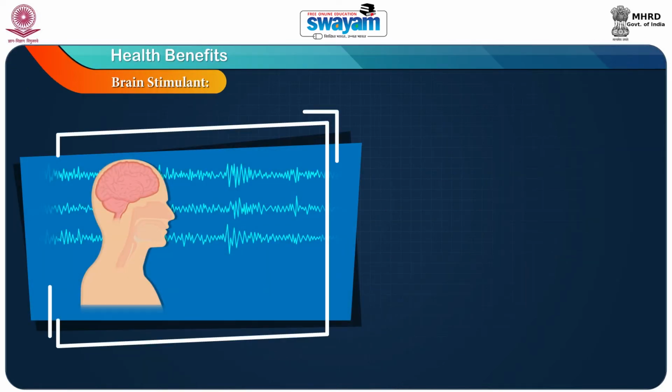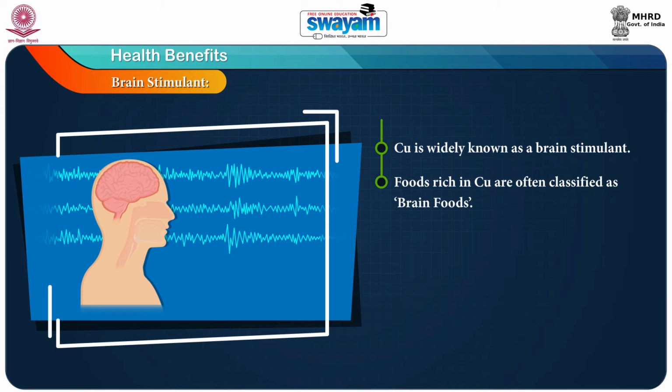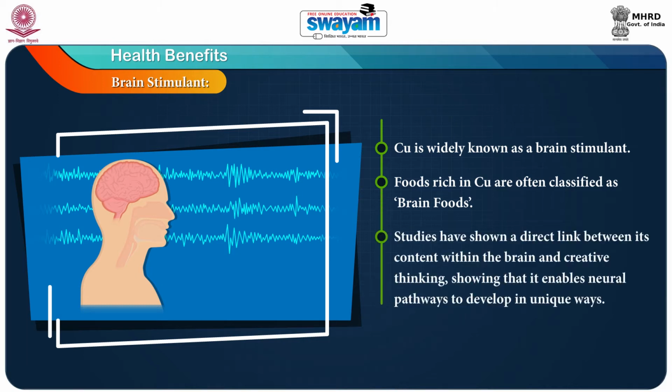Now, role of copper as a brain stimulant. Copper is widely known as a brain stimulant. Foods rich in copper are often classified as brain foods. Studies have shown a direct link between its content in the brain and creative thinking, showing that it enables neural pathways to develop in unique ways.